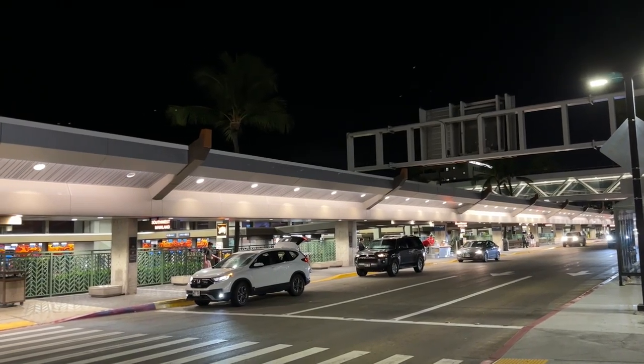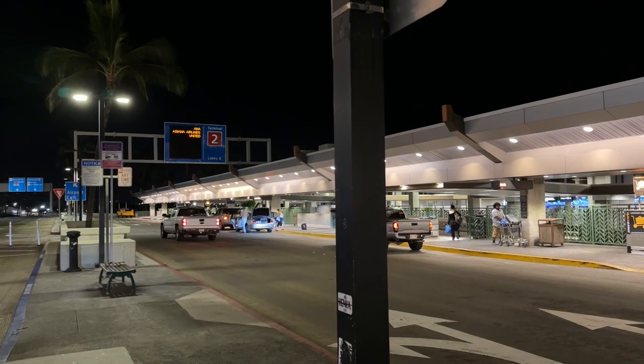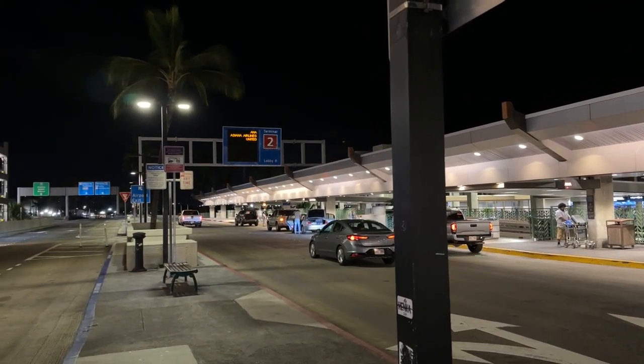Back in January, I crossed off a major bucket list item of mine, flying on the famous Honolulu to Guam milk run, operated by United Airlines. Now, previously operated by Continental Micronesia.